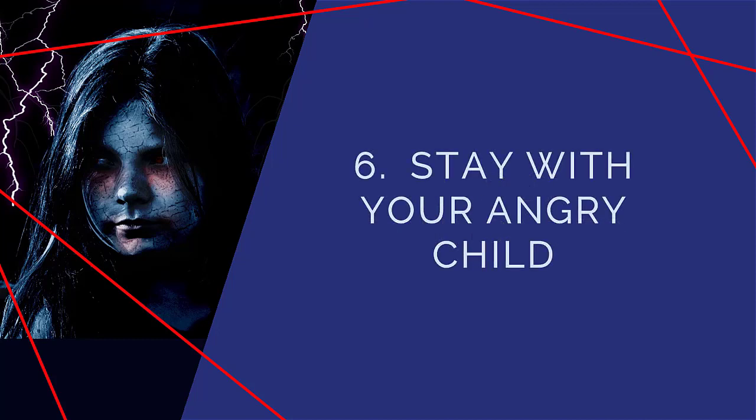6. Stay with your angry child. Don't send your kids to time out or to their room to calm down. The upset child needs to feel safe and accepted and loved. They need to know that the parent-child bond isn't broken by bad or uncomfortable feelings. Whatever happens, end any conflict with a hug and reassurance.